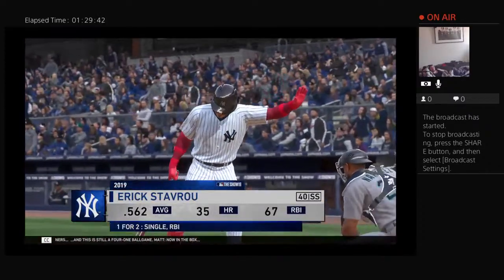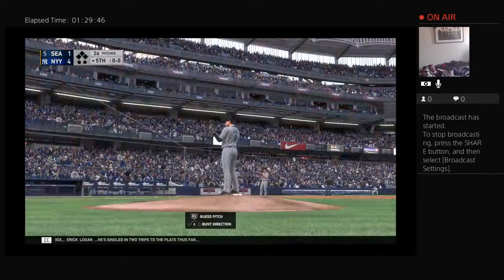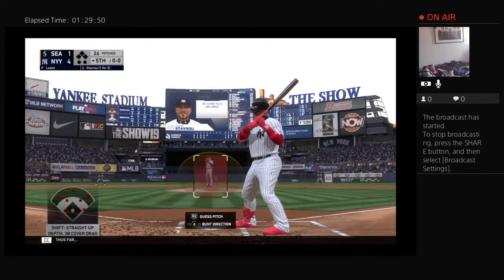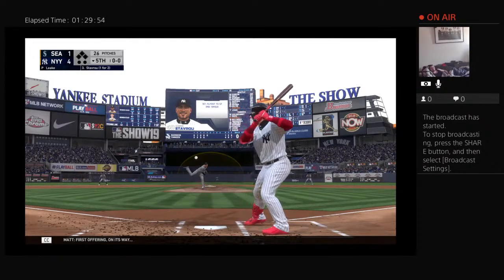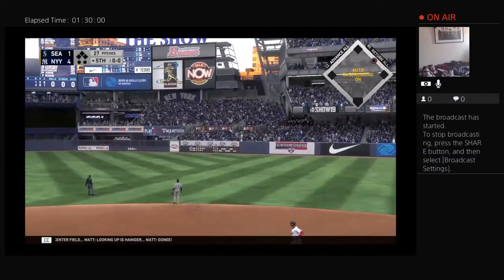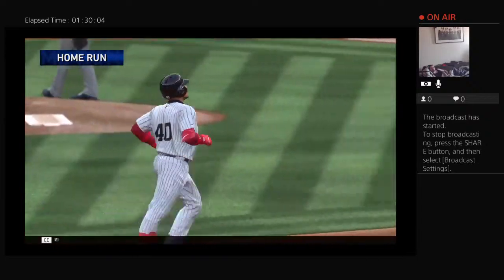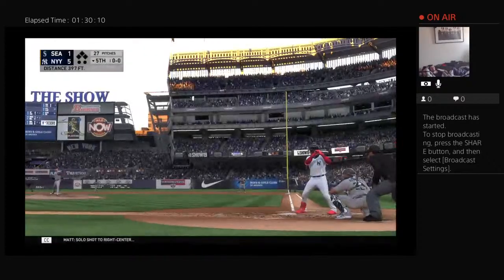Now in the box, Eric Logan. He singled in 2 trips to the plate thus far. Eric Logan. First offering on its way. A swing and a high drive to right center field. Looking up is Henniger. Solo shot to right center.